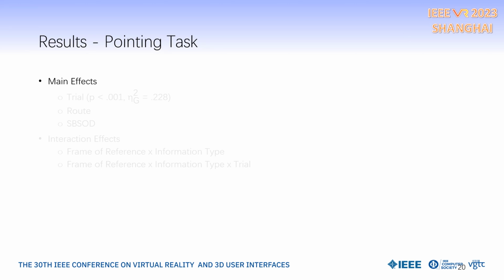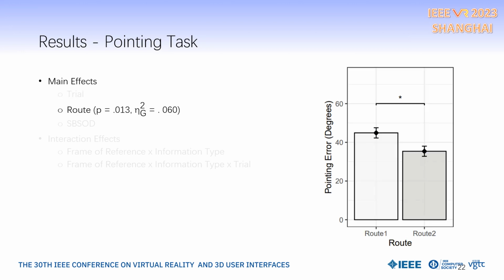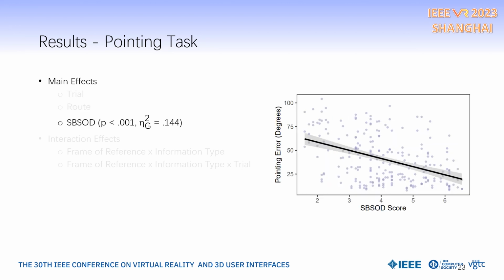We conducted a factorial analysis of variance. The results show 3 main effects in the pointing test. First, people learn the spatial layout of an environment over trials when they are aided by AR cues. Second, pointing error for route 1 was greater than for route 2. Third, as self-reported abilities increased, angular pointing error decreased.